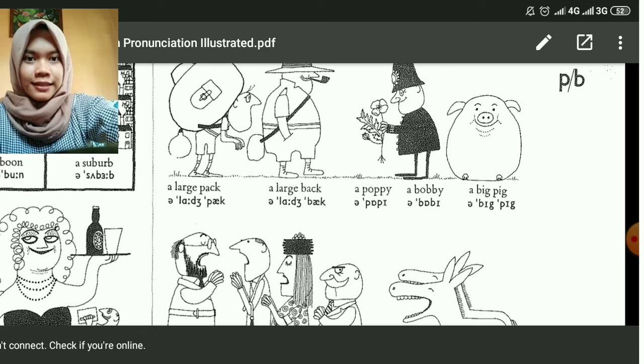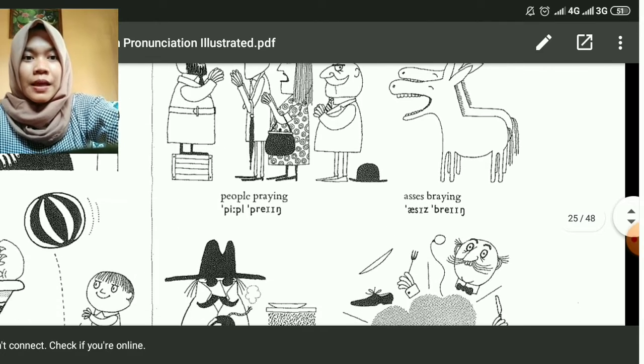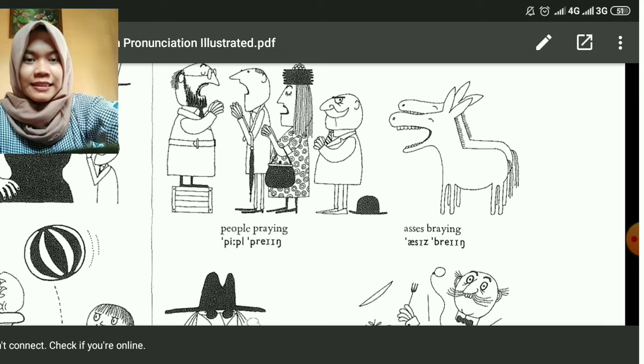A large peck. Once again, a large peck. A puppy, a puppy, a bobby, a bobby, a big pig, a big pig. People pray. Once again, people pray.